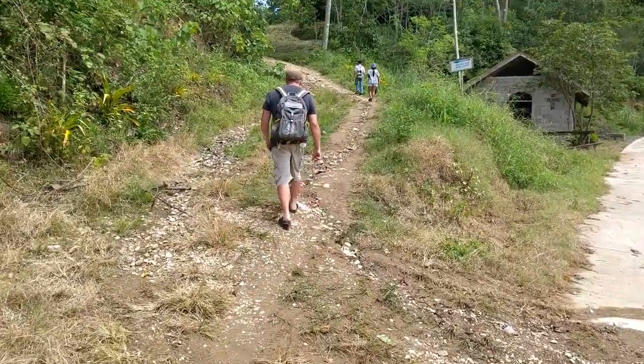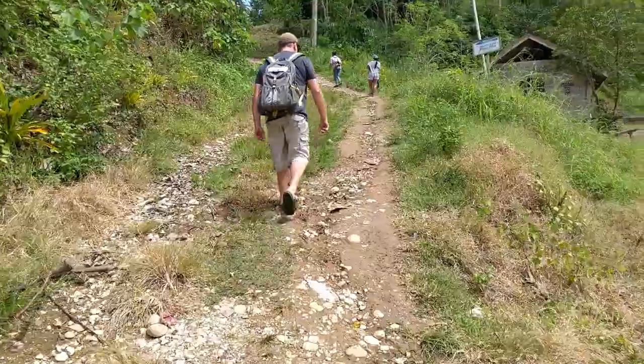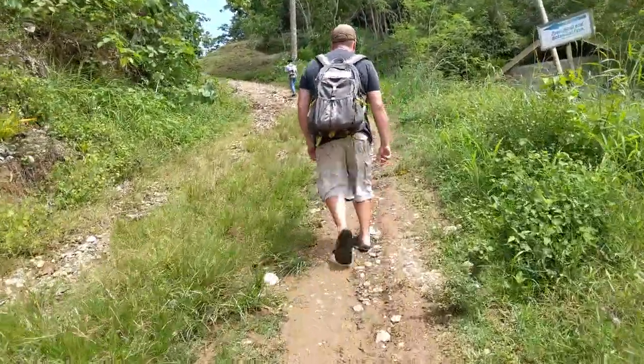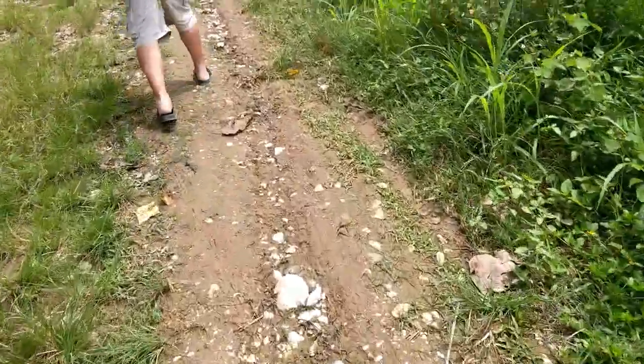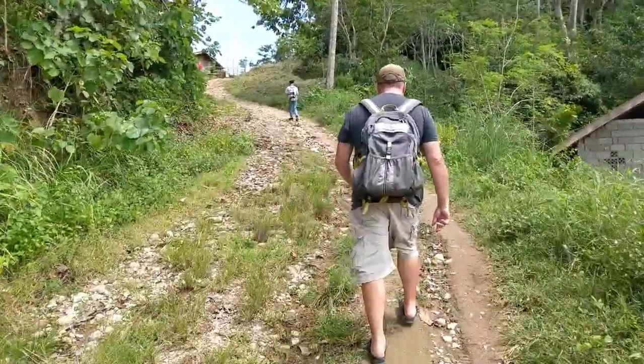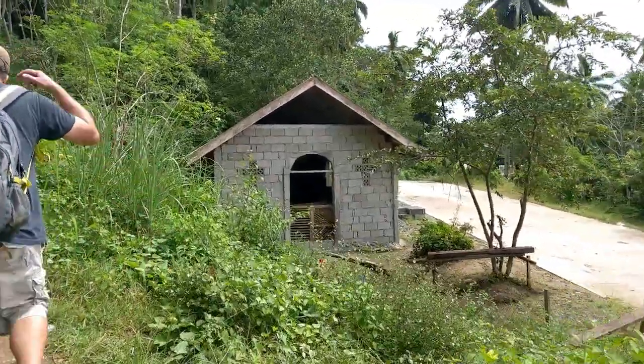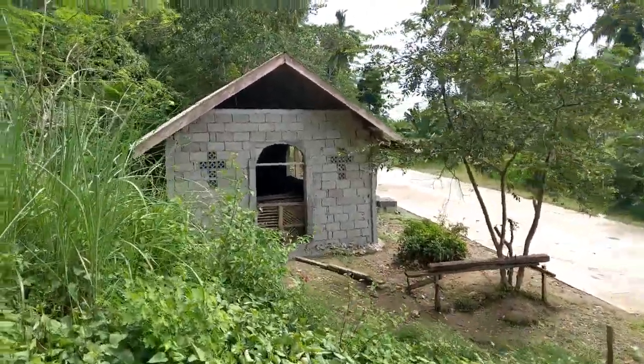All right, let's hike up this hill. You'll see a little church. If you go past the church, you've gone too far.